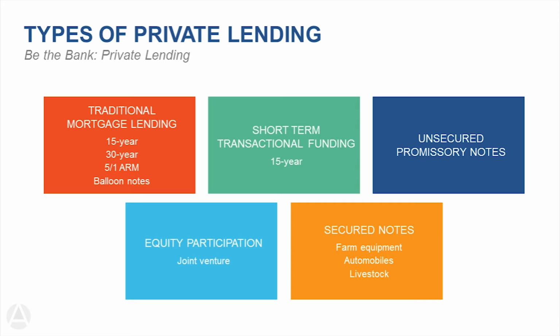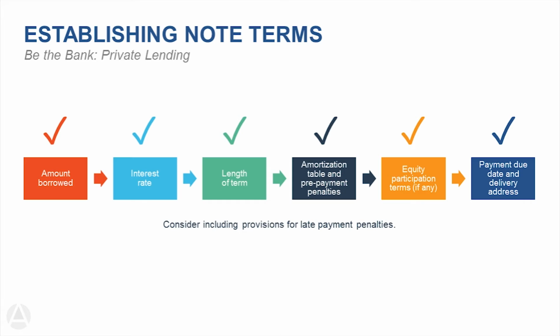So when you're ready to make that investment, you would let us know, hey, I looked into this. This is how I want to structure the deal, and then we'll help you put it in the name of the IRA and receive any payments that apply. The great thing about lending with an IRA is that you do get to establish all of the terms. So that means that you're going to determine how much you're willing to lend, the interest rate at which you're looking to lend, the length of the term, whether or not this is amortized or interest only. Are you getting equity participation? And when is the payment due?